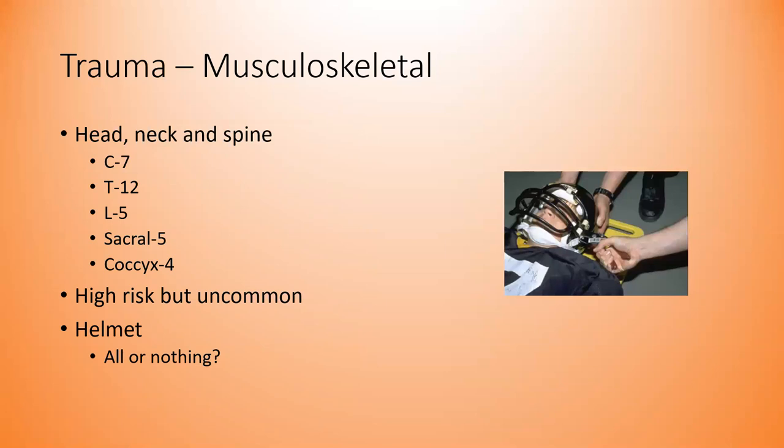Musculoskeletal, you need to know head, neck, and spine. I like to use breakfast at 7, lunch at 12, dinner at 5, and then remember that the sacrum and the coccyx are fused, but there are actually 5 and 4. With spinal injuries, it is a high risk. Always assume with every vehicle accident, pedestrian versus vehicle, motorcycle, sport injuries, there is a high risk of spinal involvement, spinal compromise. It's not common though. Most of the time, people have no spinal injuries, but always assume it's a high risk.